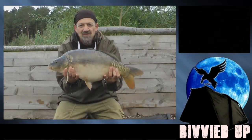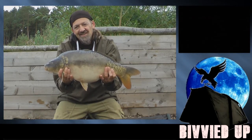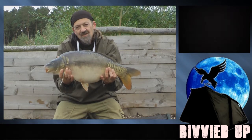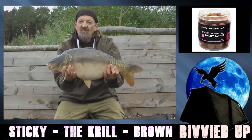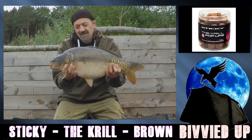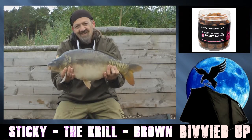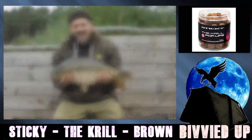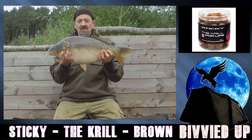Okay, first fish from Turner's, leg 11, about 18 pounds. Middle rod, krill pop-up, brown, 5 and a bit wrapped out. Made a change to the helicopter rigs for the last night because the bags weren't doing it, and it's paid off. Brilliant. Lovely, what a fish. What a chunk.